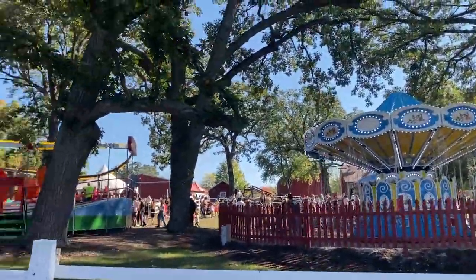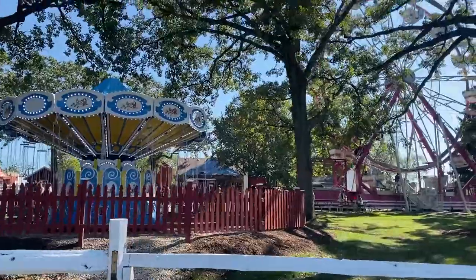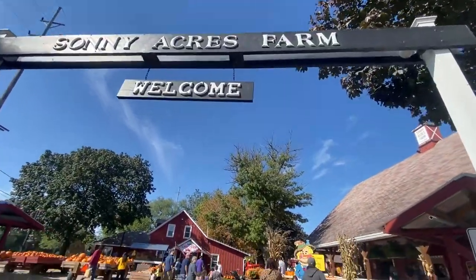Farms. It's 76 degrees. It's a Saturday. It's beautiful out here, which sucks. We're gonna get in, ride this coaster, and then leave. I really like the look of this place. It's literally just amusement rides on a park. Nice.